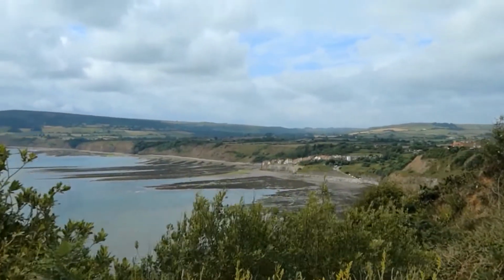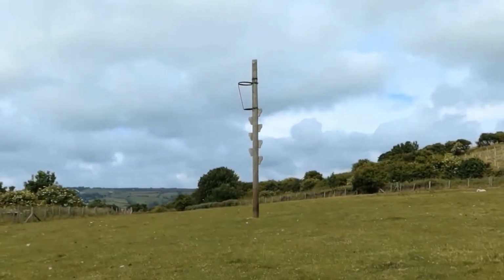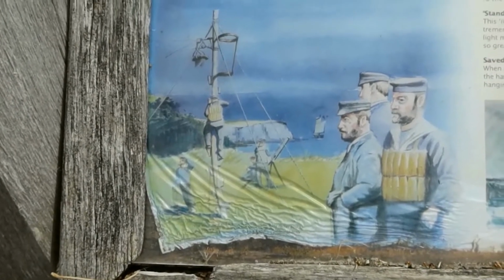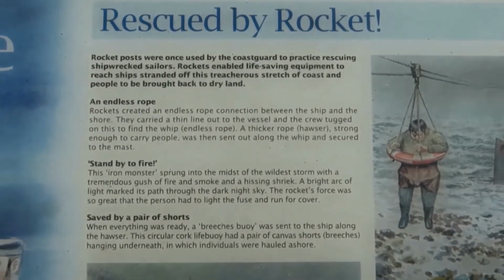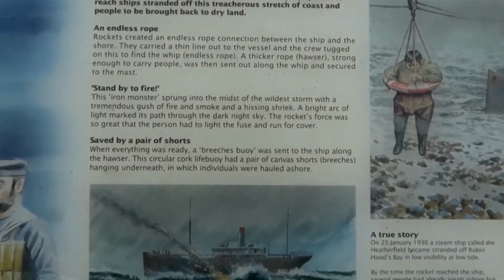There we go, Robin Hood's Bay. Quite an interesting thing. There you go, that's what we use for. And it's a bit about the rescue by the rocket. And they have winches down to the sea.